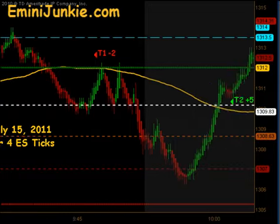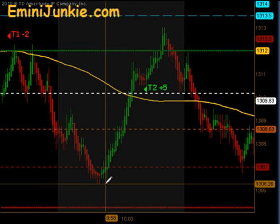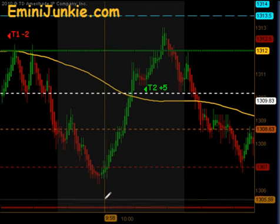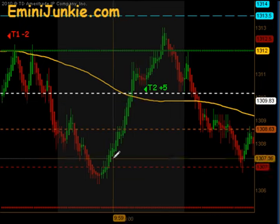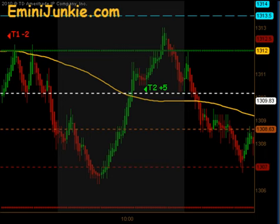We pushed down to the 4:15 close, and then the news came out at 9:55. It initially went down, but then came very quickly up, and when you have all those green bars that are going parabolic, you look for an extension. We had an extension entry, and that did produce targets 1 and targets 2 for 5 ticks.